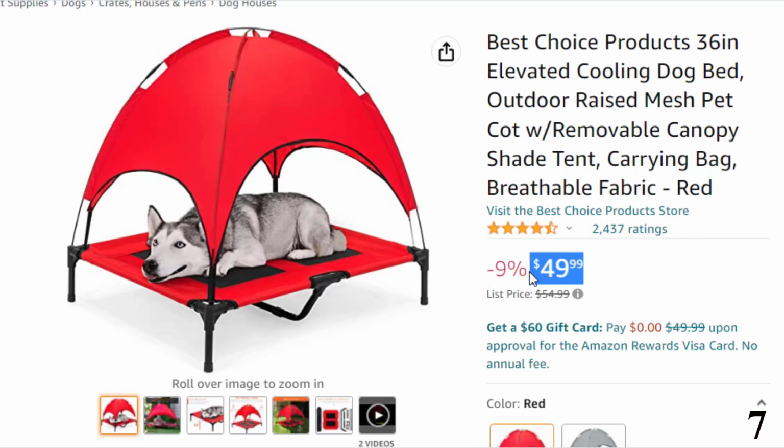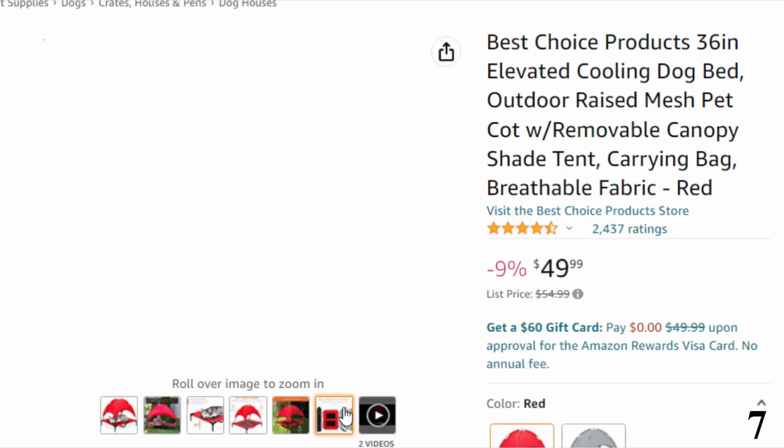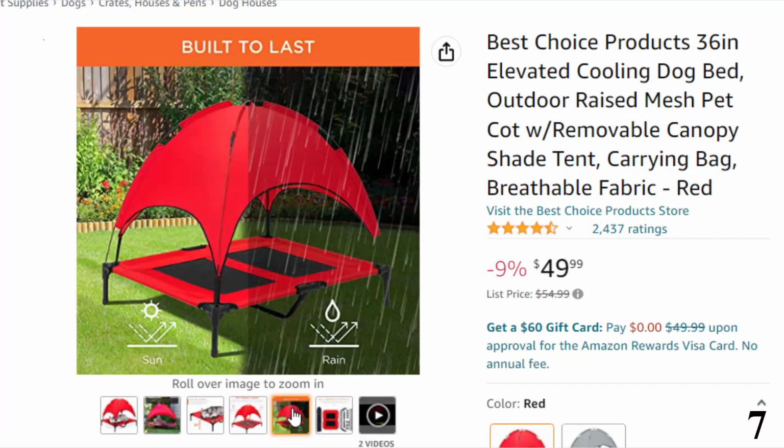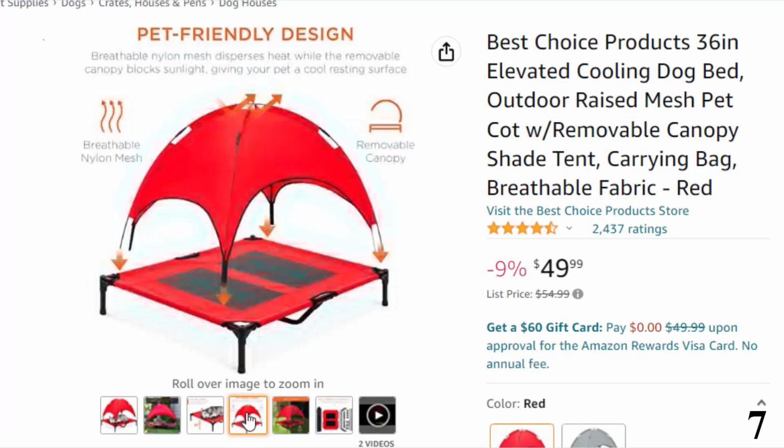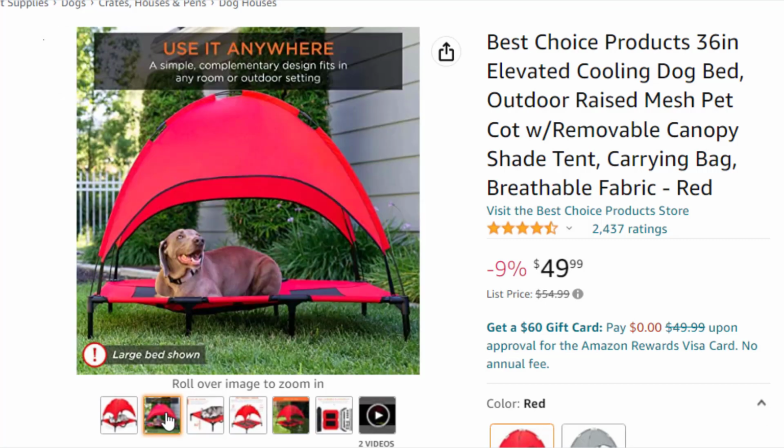The downsides. While the canopy does provide shade, it's situated rather low at the entrance, and some dogs might not like walking under it. It also could present a problem in strong winds. The canopy does repel some water, but it does not prevent water from getting onto the bed. We would recommend removing the canopy or moving the bed inside if you are expecting strong weather events.